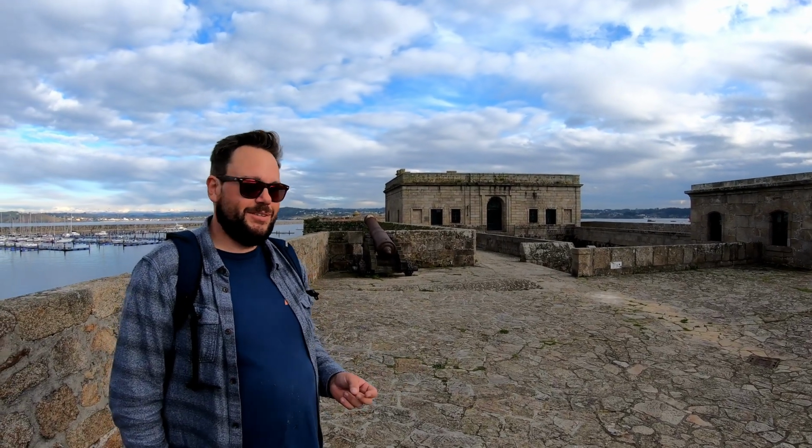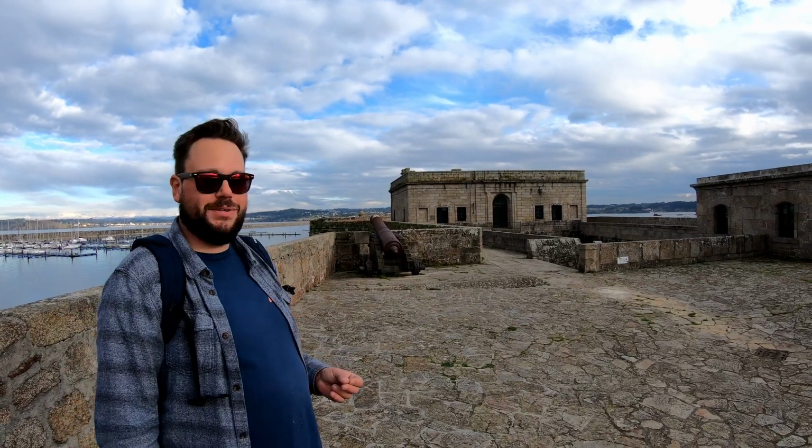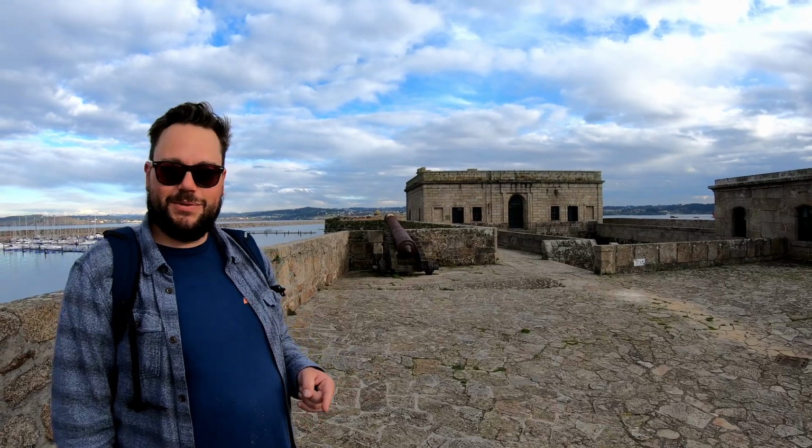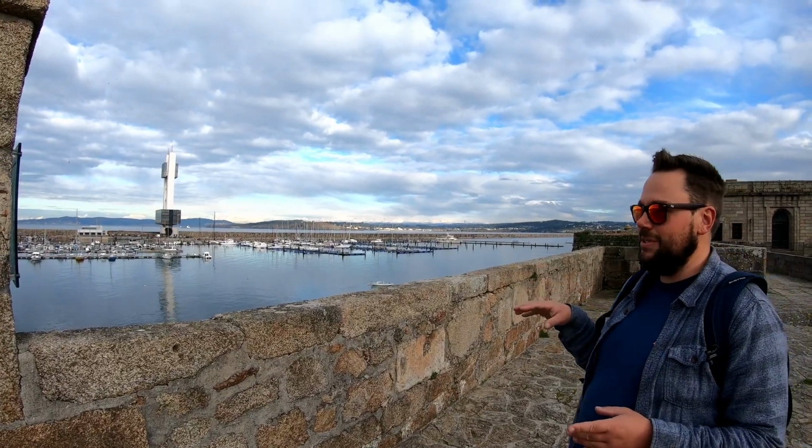We're in the, what is it called? Castle of San Anton? Oh yeah, we are in the Castle of San Anton. It was built in the 18th century, but it didn't start out as a castle. It was actually first a quarantine place for fishermen and mariners that came out from the sea.